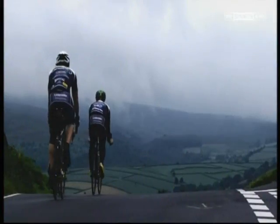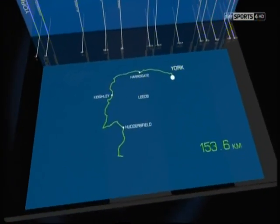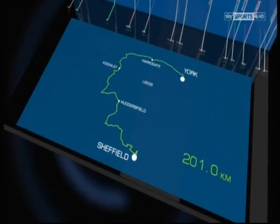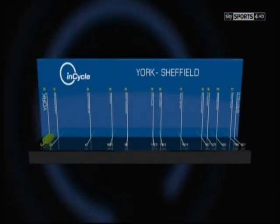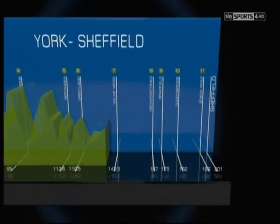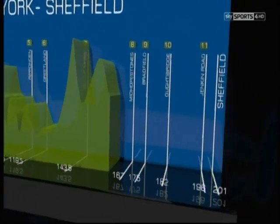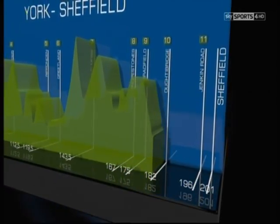It's been one of the most anticipated Grand Departs in recent years. If Stage 1 was all about the sprints, Stage 2 may throw up a few surprises at this Tour de France. A 201-kilometre parcours that's been likened to Liège-Bastogne-Liège, with the tough climbs of Oxenhope, Ripponden and Holme Moss getting much coverage of late. But it's the last 40 kilometres into Sheffield that could see the real damage being done.